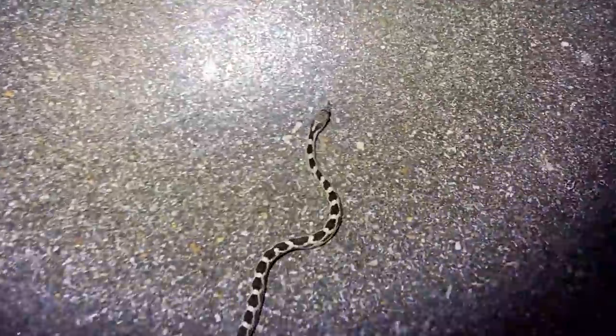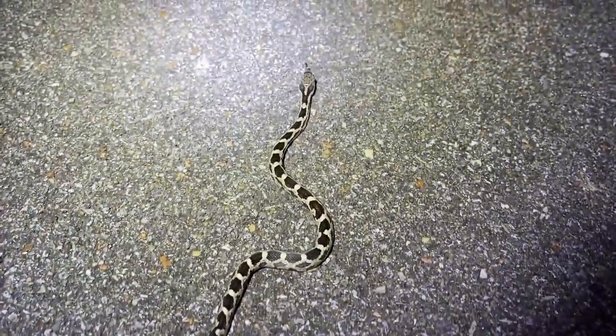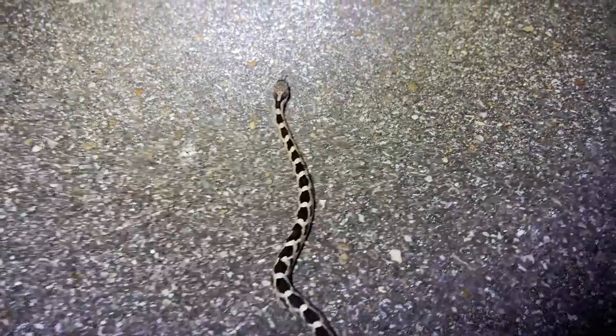Alright guys, and our next snake of the night is a very strange looking little rat snake. He's super contrasty, really cool looking actually. I'm going to get a quick photo of him, and then we will get a better look.